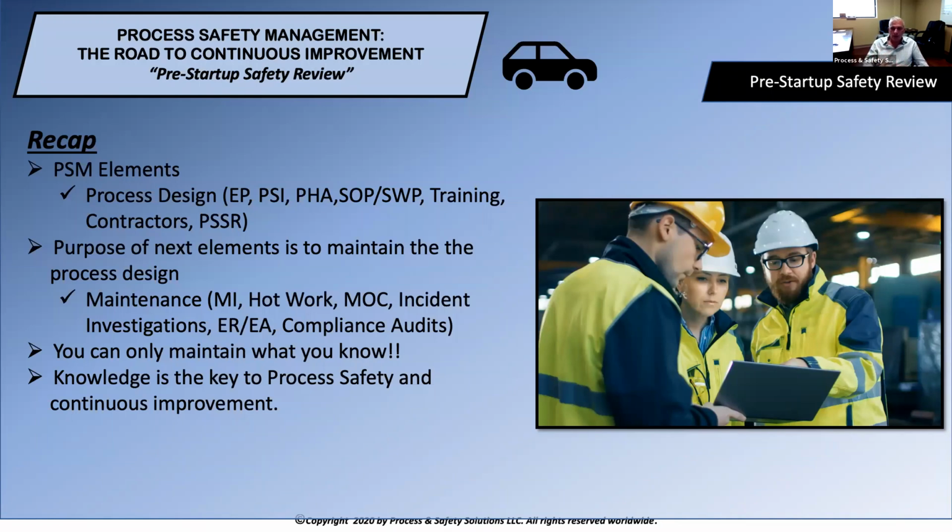We know that through the design process, we develop all of the specifications for all of the equipment and the process itself. We do the PHA, we develop the SOPs and safe work practices. We do all of the training. Typically, contractors are involved in installing these processes and equipment. And then the last thing that we talked about today is the PSSR. So we make sure that everything that we said we were going to do, we're actually doing through that PSSR. These are the main things that happen through a design process.